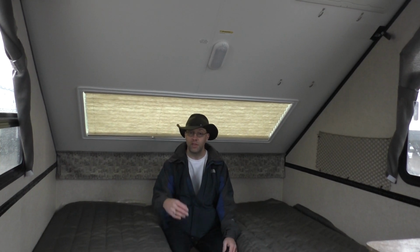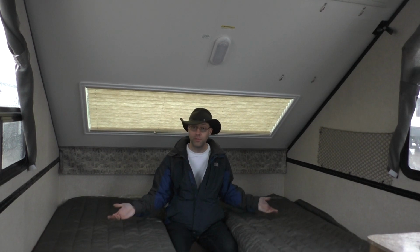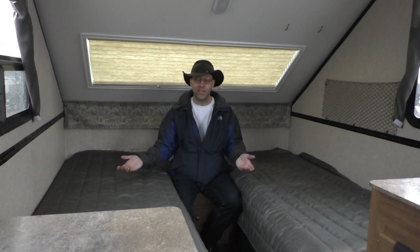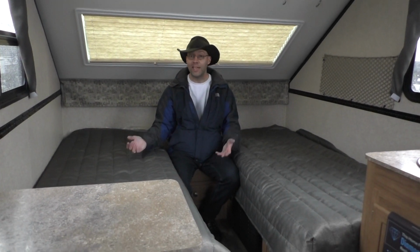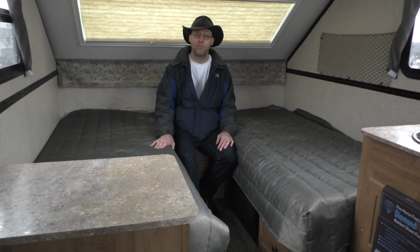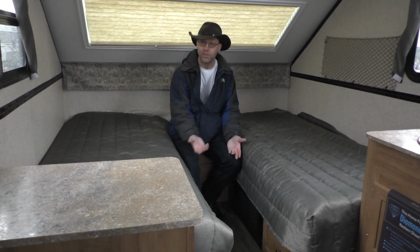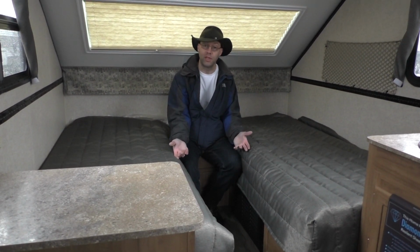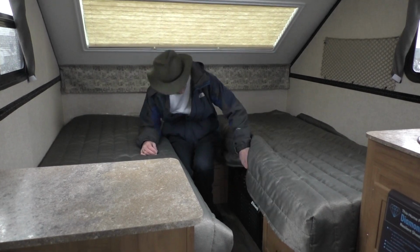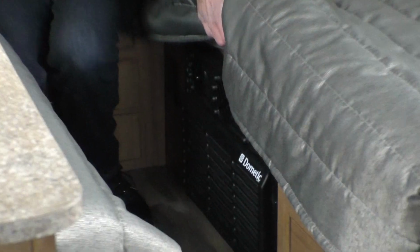We'll start the tour at the back of the camper, which is actually on the left as you walk in. I'm seated between two twin beds, and what's interesting is that you can actually make this into a king bed. Underneath this mattress are the components necessary to put something in the middle to turn it into a king. So that's a really nice feature that we like. Also, we have heating and cooling that runs off of shore power.